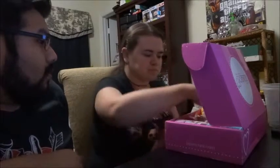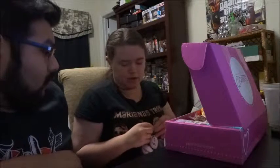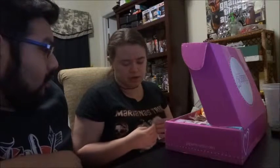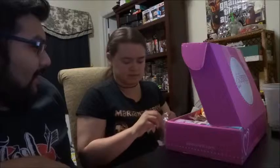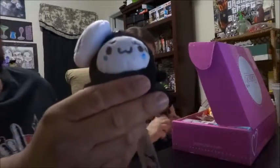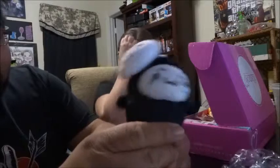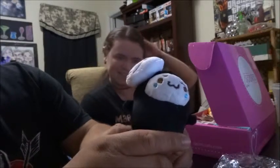So, we have a Spirited Away No Face plushie. Who knew that No Face had a kawaii face? This lovable plushie shows what we like to think No Face looks like under the mask. Really cool. Aw, it's so cute. That's really cool.